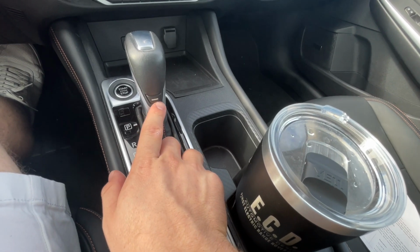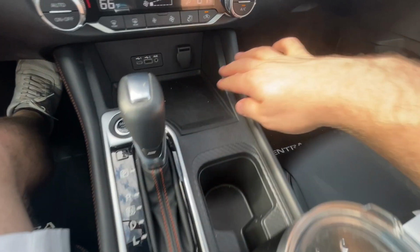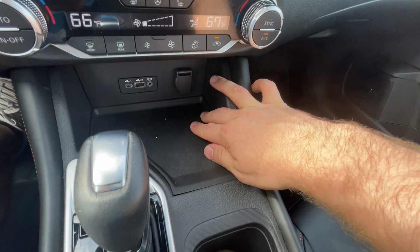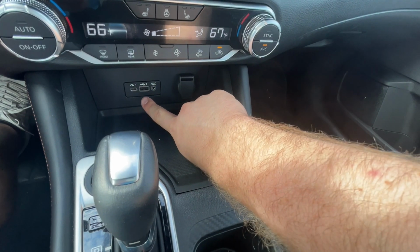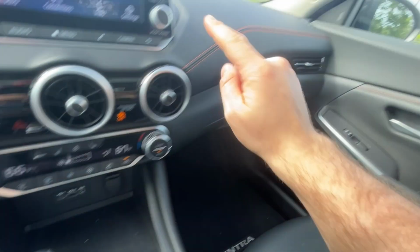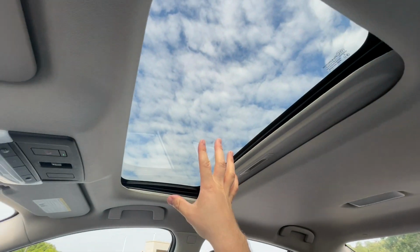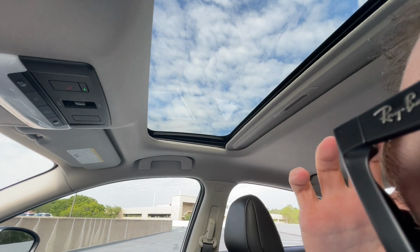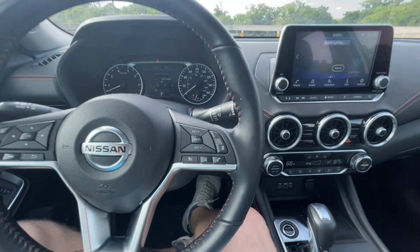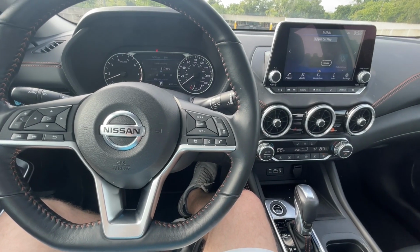And then we do have this little button here. It is hidden. It is unlabeled. That is sort of like a pseudo sport mode. We do have a little bit of storage ahead of that shifter that you can use with a USB and a USB-C plus an aux jack and our normal 12 volt. We've got some more orange stitching here on the dash, and we do have a sunroof as part of the SR premium package. So that is pretty much everything you need to know about the interior of the Sentra. So let's go ahead and get it out on the road.